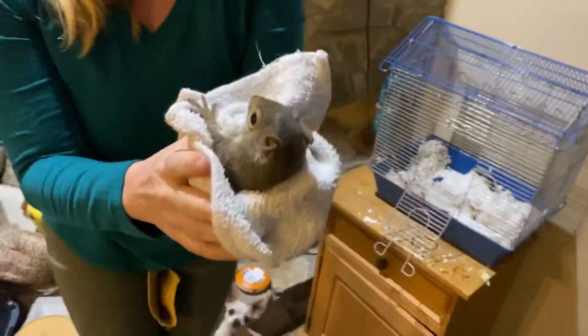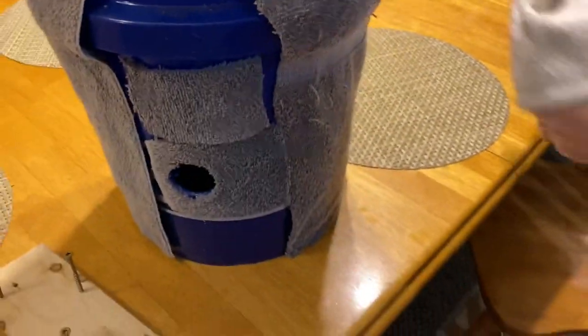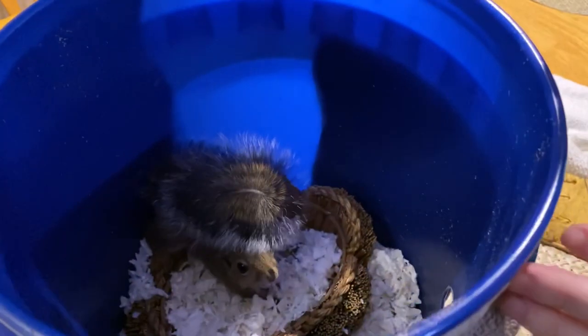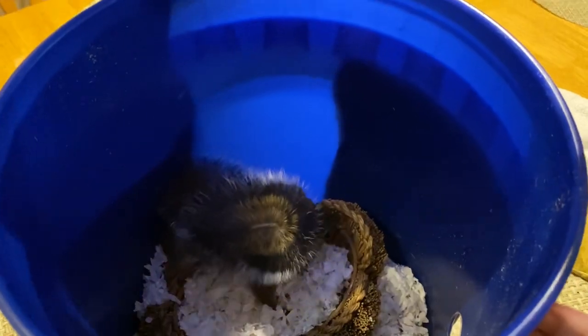No, it's okay. It's okay. Try him in the box first. It's okay, first. Yeah. So I don't want to go down there. What are you, crazy? He's like, what is this? Look at how big his tail is. Oh, he's pooped out.